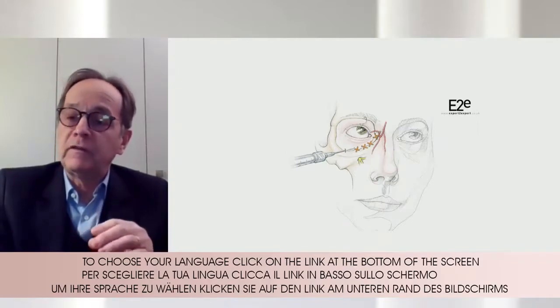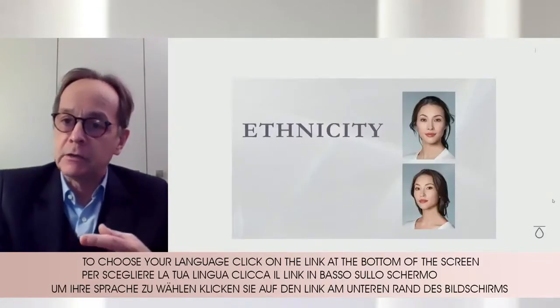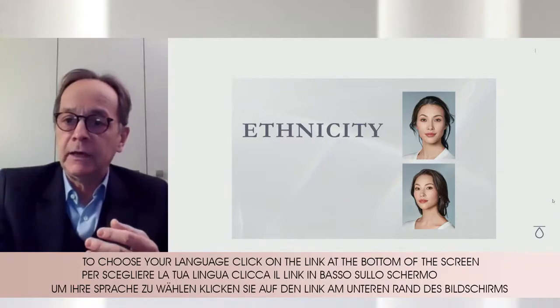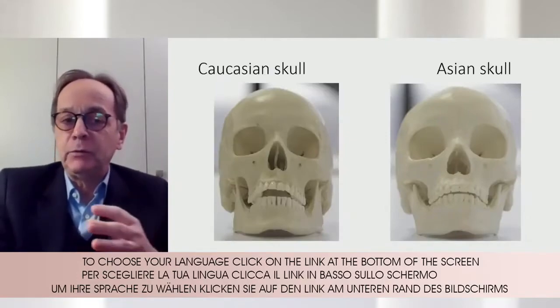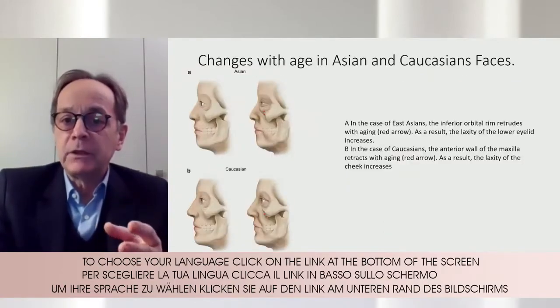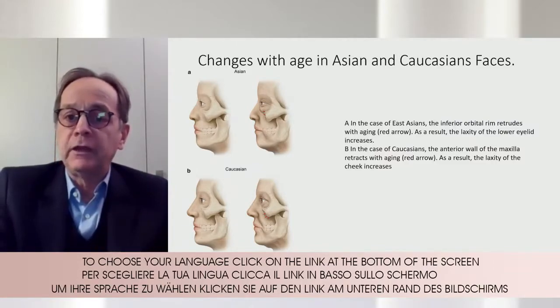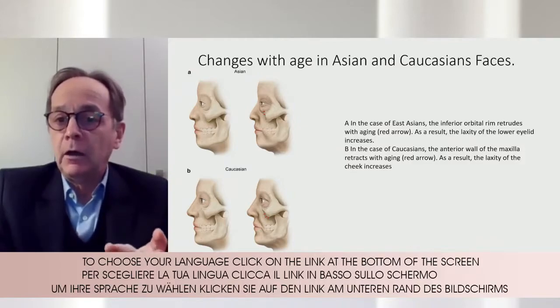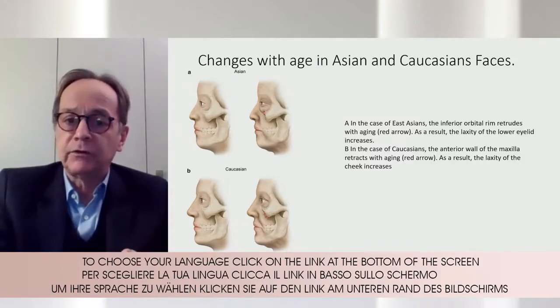Let's finish with some words about ethnicity. Even if we inject Caucasian patients tonight, you have to understand, because we are a worldwide webinar, that there is a difference between Asian and Caucasian skulls. And because of that, East Asian patients often have a big tear trough because their infraorbital rim retrudes a lot with the aging process.